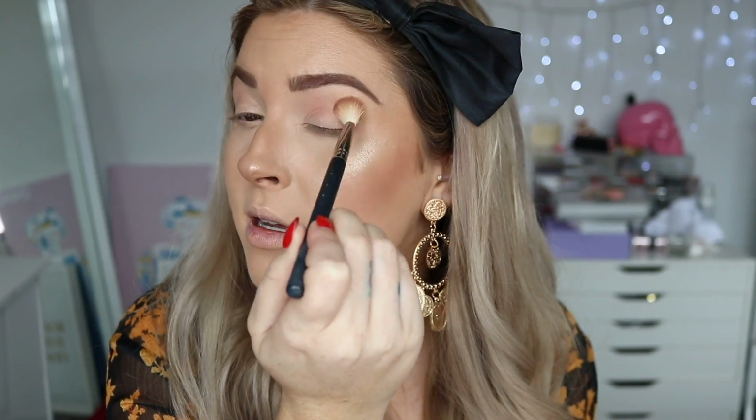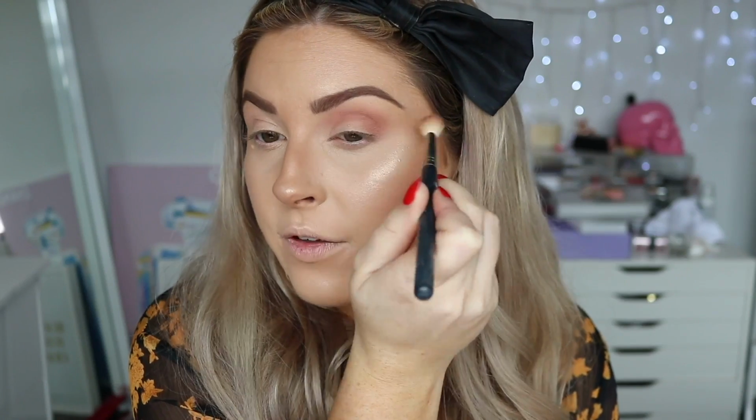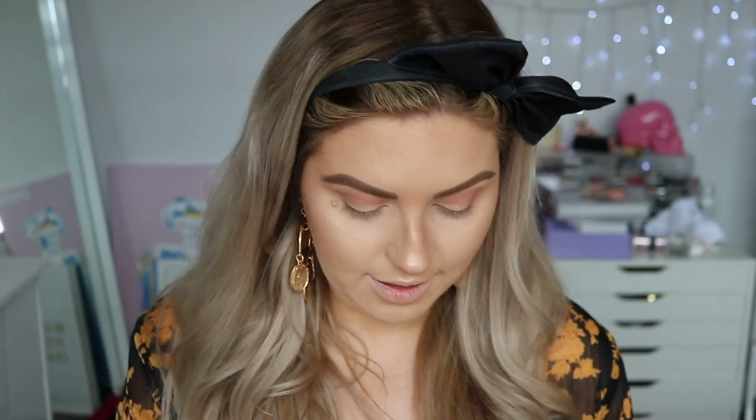I'm not going to use a primer. Just gonna go straight in there. And these colors do blend out like an absolute dream. They're very easy. And I'm just going to go straight underneath my eyes with that same colour. Isn't that just such a stunning tone? I just think it's so pretty.